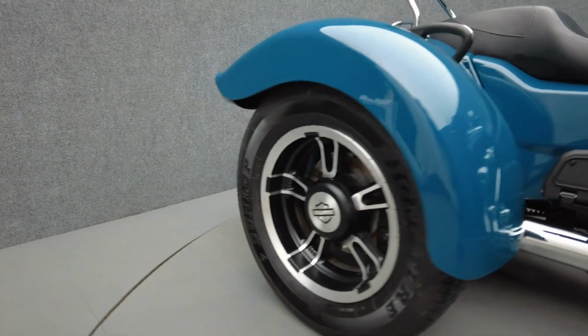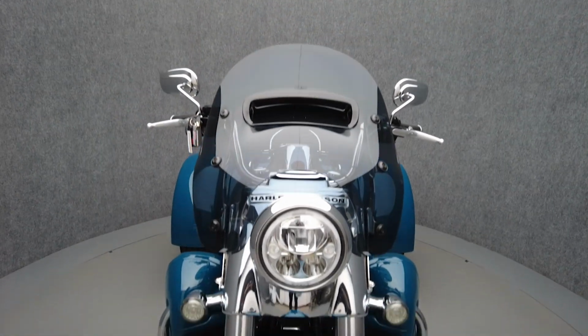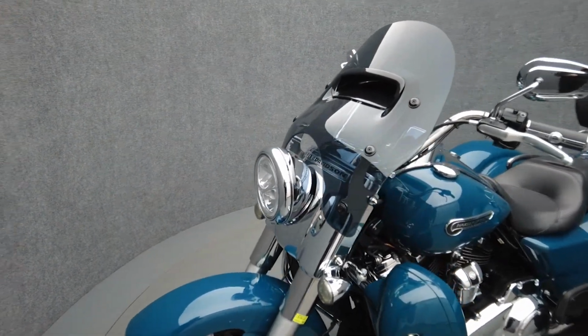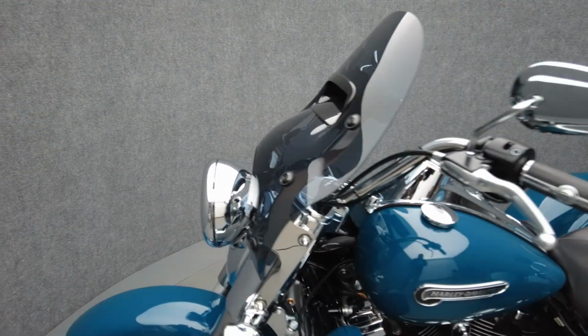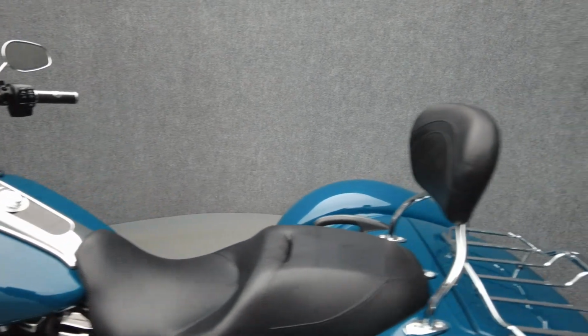The Freewheeler offers hot rod attitude on the stability of three wheels, giving riders comfort and power. With Harley's Milwaukee 8 V-twin motor, the Freewheeler puts 100 horsepower and 122 foot-pounds of torque through a 6-speed transmission. It weighs in at 1,084 pounds and has a 26.2-inch seat height.